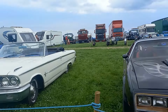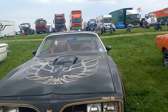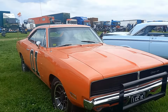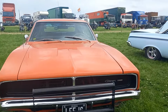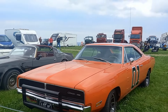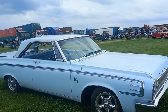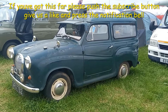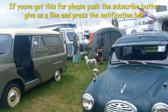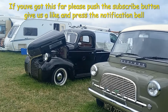A few Yank tanks here. Trans Am. Well, now we've got the General. Are you watching, Brian Marshall? The Dodge Charger. Here's another Dodge. There you go. A30-35 van. And the Bedford CA. Sliding doors. Look at them. Dodge step side.